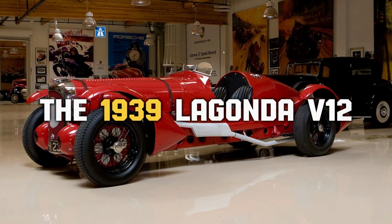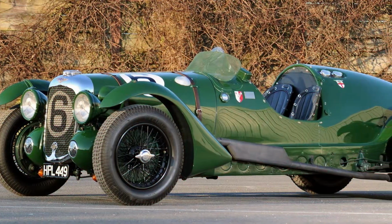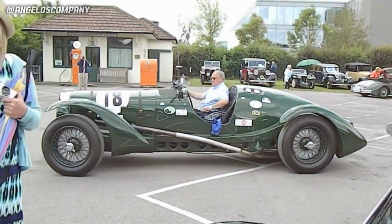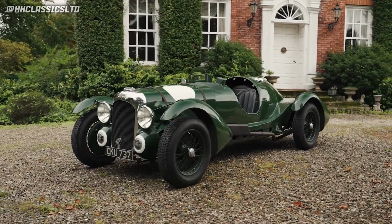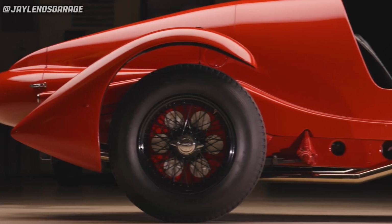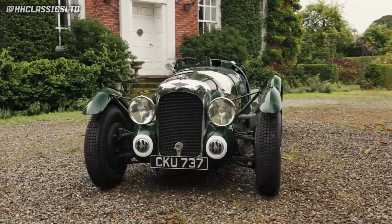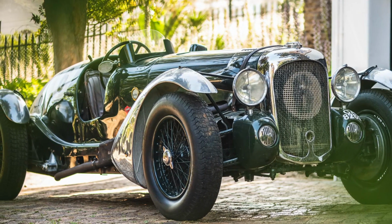At number 10, the 1939 Lagonda V12, 100 units produced. Shifting from a homologated Le Mans car, we come to the 1939 Lagonda V12, a near-perfect replica of the original Le Mans race car. Although only 2 of the original Lagonda V12s were produced, none are part of Leno's collection. However, he does possess a beautifully crafted replica of the 1939 race model, which is still considered exceptionally rare. As per H&H Auctions, approximately 100 of these 1939 Lagonda V12 replicas are known to exist today.